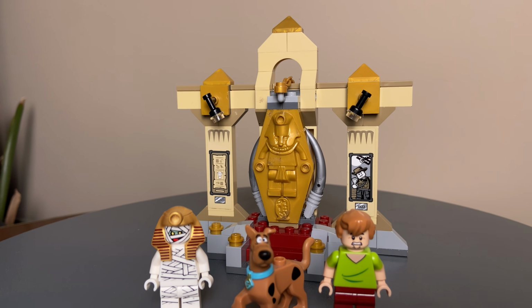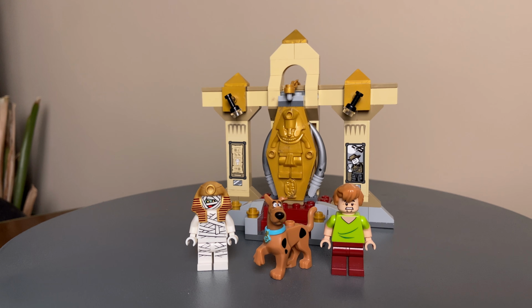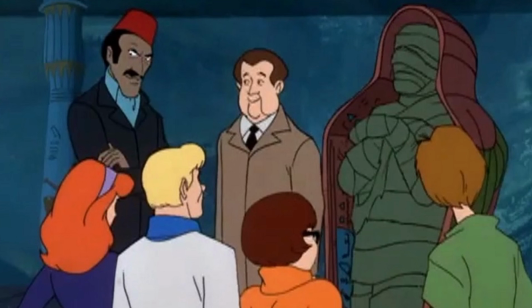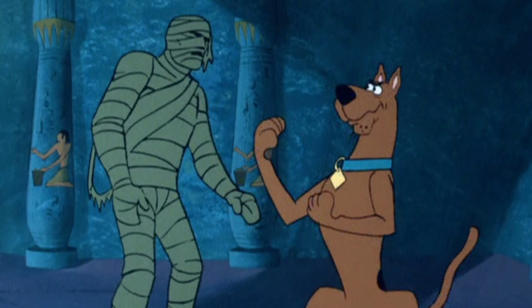Up next is Mummy Museum Mystery, one of the smaller sets of the wave. This one is heavily inspired by the episode Scooby Doo and a Mummy 2 of the original series. The location though is not one-to-one what we see on screen, but rather LEGO's interpretation.